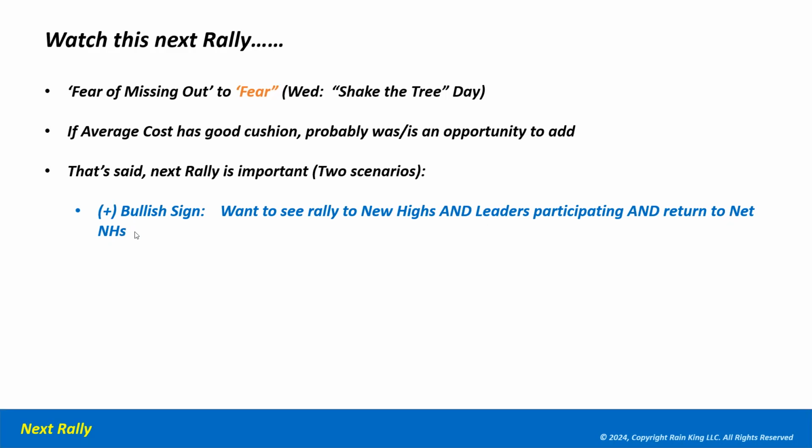This has dipped to some net new lows the past two days. So again, it's not a red warning sign. It's certainly a yellow caution sign. As I mentioned, we want to see this improve. So I want to look at this closely over the next few days to see if this rally is going to regain some momentum. But it would be bullish if it did.